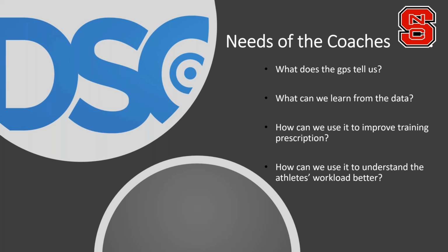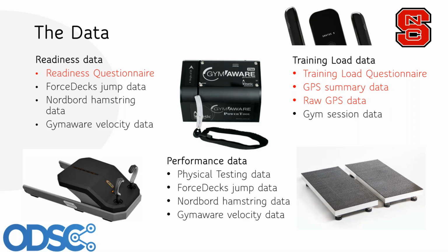So what is our GPS data actually telling us when we collect it on the field? What information can we get from that, and what can we decipher to influence anything moving forward? And how can that help us have a better understanding of how to optimally train our athletes and understand what stresses they go under on a daily basis, so that we know what may need to be adjusted going forward to make sure we're not over or under training these athletes.